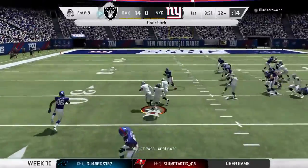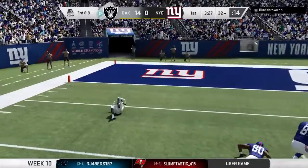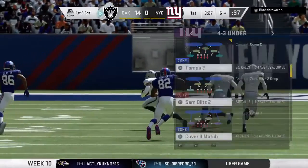Here's Jones on 3rd down, into heavy traffic, and it's intercepted. Jonathan Abram picks it. And it's a terrific return here as he's going to have them set up with a 1st and goal right at about the 6-yard line.